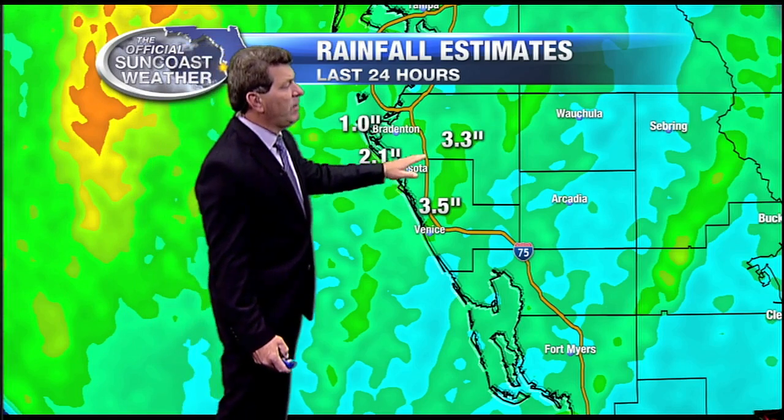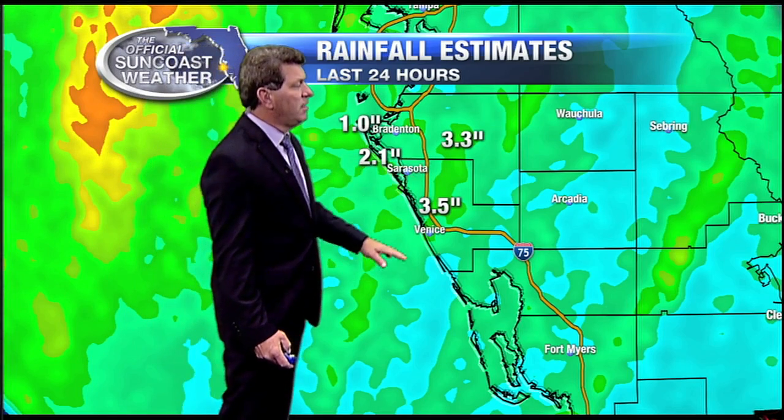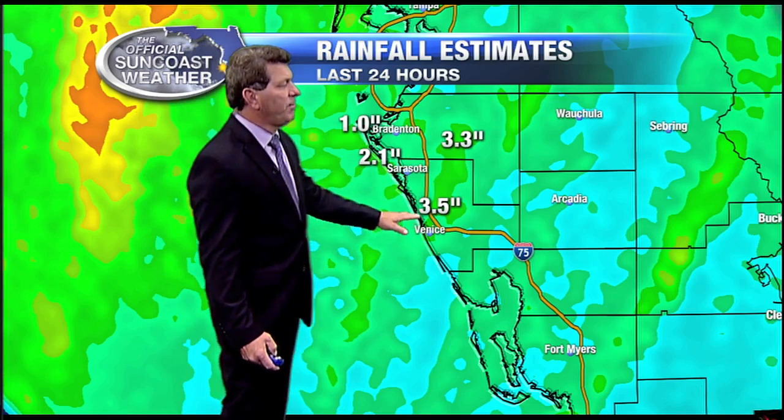2.1 at Longboat Key, 3.3 though just to the northeast of Lakewood Ranch and near Venice and places to the north. Clark and I-75 over 3.5 inches of rainfall in the past 24 hours.